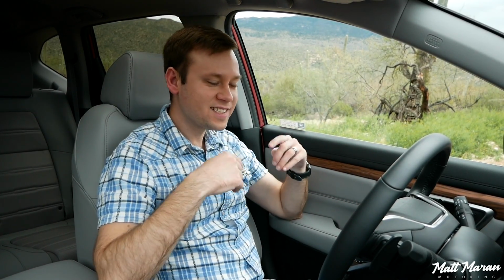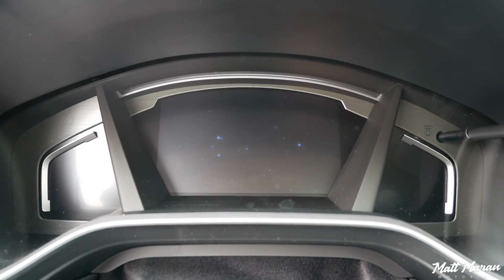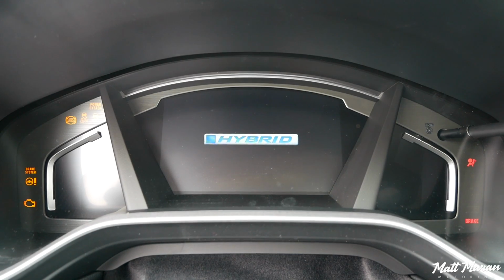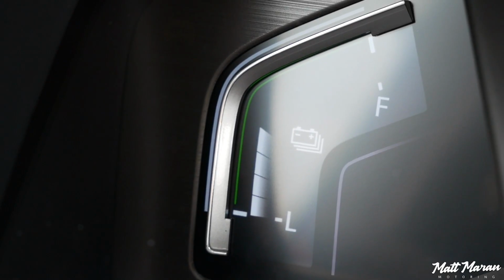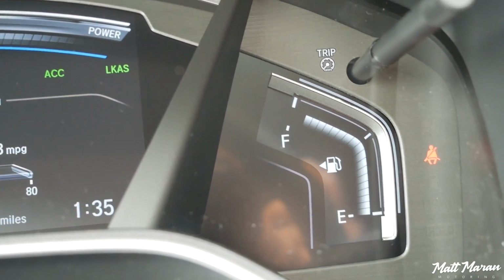And yeah, a nice thing that they've offered here to the enthusiast. Next are the gauges here in the hybrid version of the CR-V, which are unique and have this digital arrangement that's unique to the hybrid version here. One unique thing you see is a battery gauge on the left-hand side, which is great that they have that so plainly displayed, in a similar fashion to the gas gauge on the right-hand side.